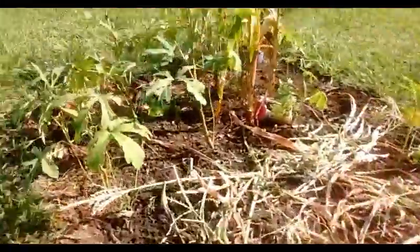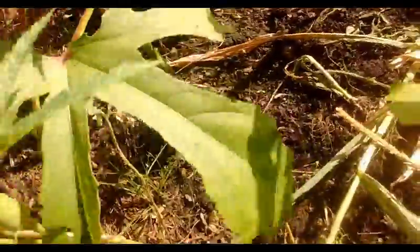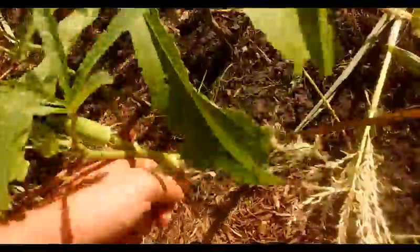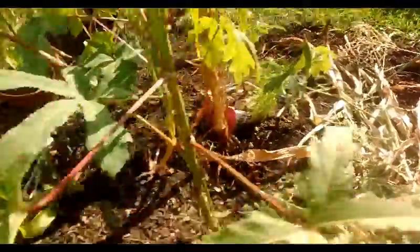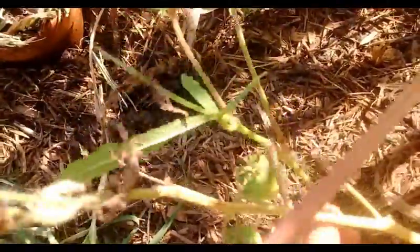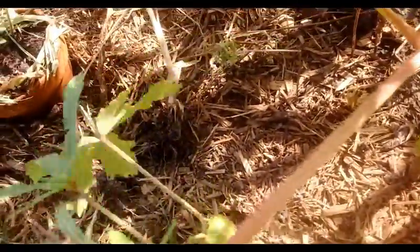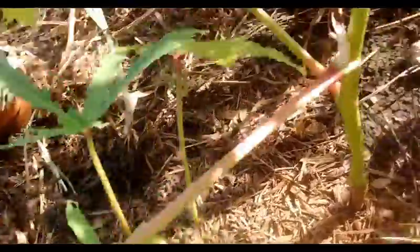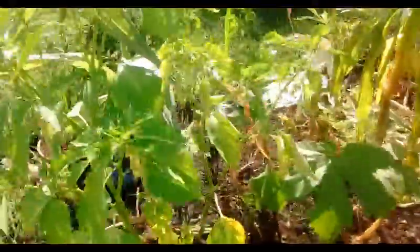Ooh, some more okra. Look at that. They hide. Definitely hide. There's another okra pod over there I missed. Look at this tiny little okra plant with this big old okra pod. It's gonna break this plant just trying to pull this pod off. So much okra.